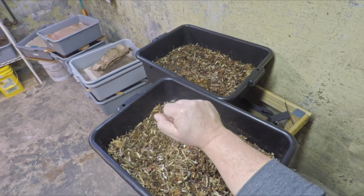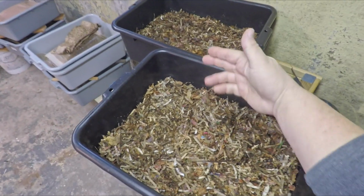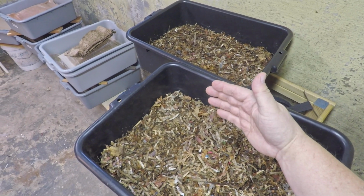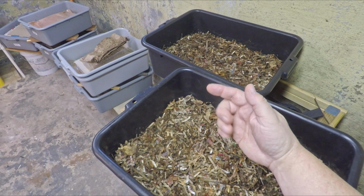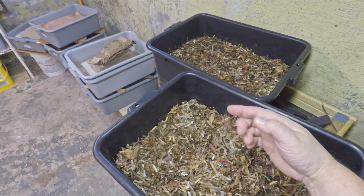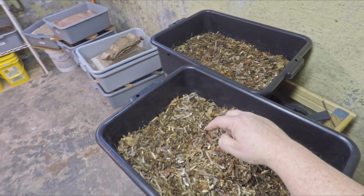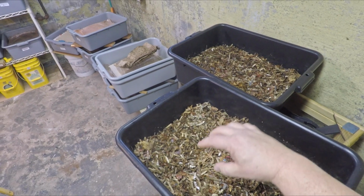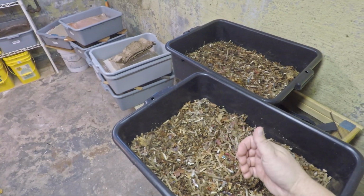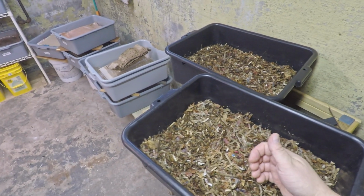Hi everyone, welcome. It was maybe 10 or 12 days ago that I prepared these two bins for my African nightcrawlers that I've been trying to migrate out of their finished castings for about 24 days now. And as a finishing touch, to make these new homes for them extra welcoming, I laid down a feeding that's just waiting for them now once they arrive.